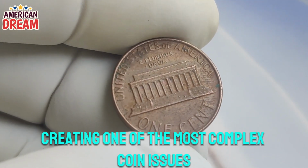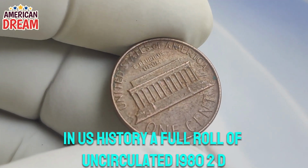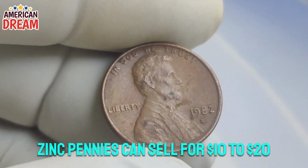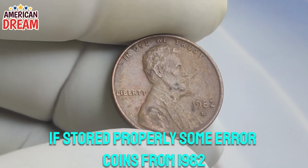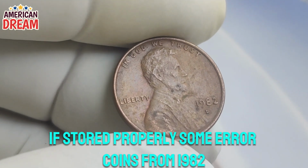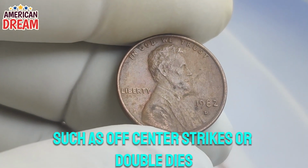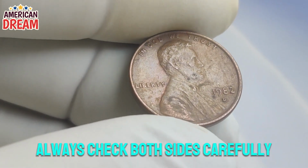Instead, take high-quality photos and consider sending it to a professional grading service like PCGS or NGC for authentication and certification. These services can verify the coin's variety and condition, and a certified coin will always get top dollar at auction or with collectors.